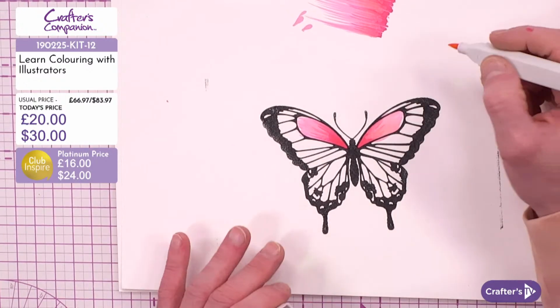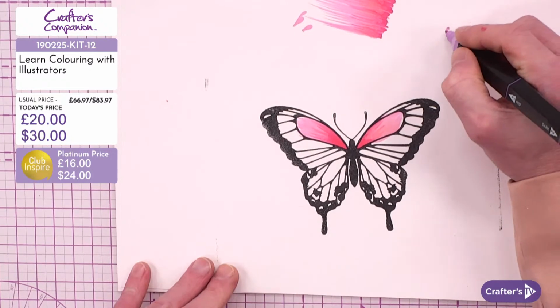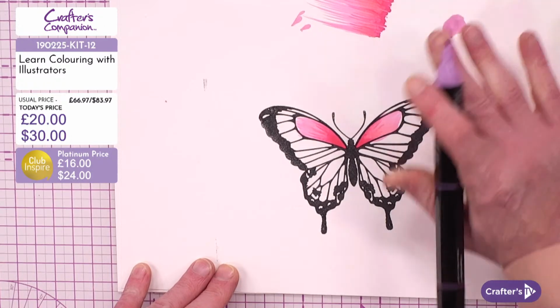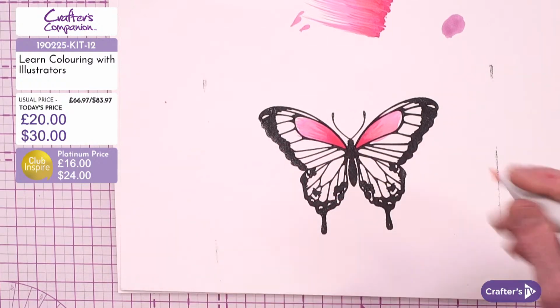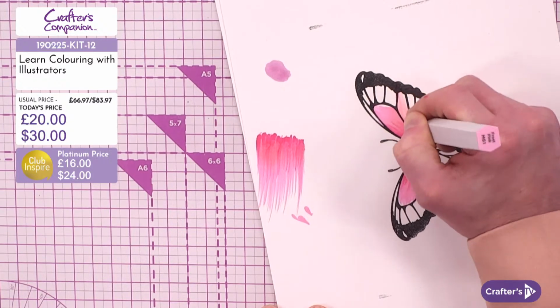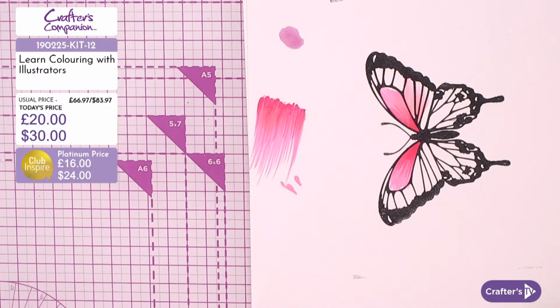Because usually with the tri-blends or the classiques, what we tend to be doing 9 times out of 10, certainly the way that I do it, you do it in circular motions. You colour and you blend within circular motions. So this is going to give you more of kind of like a flat layered shade. Whereas when it comes to the Illustrators, because you're going in with that flicking action, you're going to get more of that flicked look. And I'm just going to do a couple at a time there.